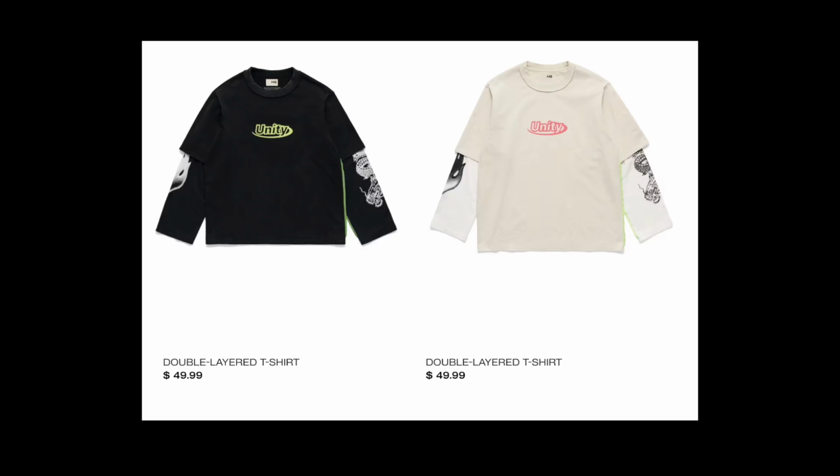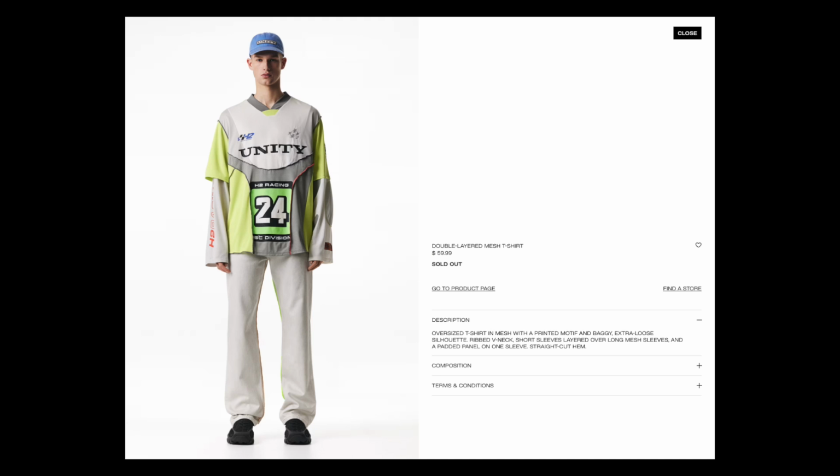There's a lot of fun graphic tees. Not a lot of them speak out to me that much, but I do like this one, which I guess isn't really much of a graphic tee. It's more of like a jersey type of thing, but I think it's really cool. This is sold out though.